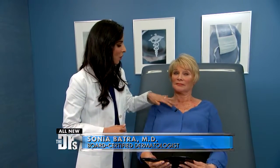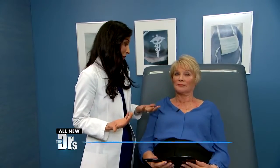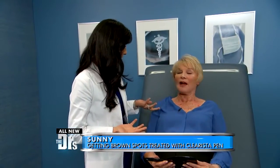How did it go? So we used the Clearista pen to treat these benign little overgrowths of the skin called seborrheic keratoses. And I think it went well. How did you feel about it, Sunny? I feel very good about it. And I think it's important to mention that, ladies and gentlemen, we weren't trying to erase the freckles. That wasn't what this was.